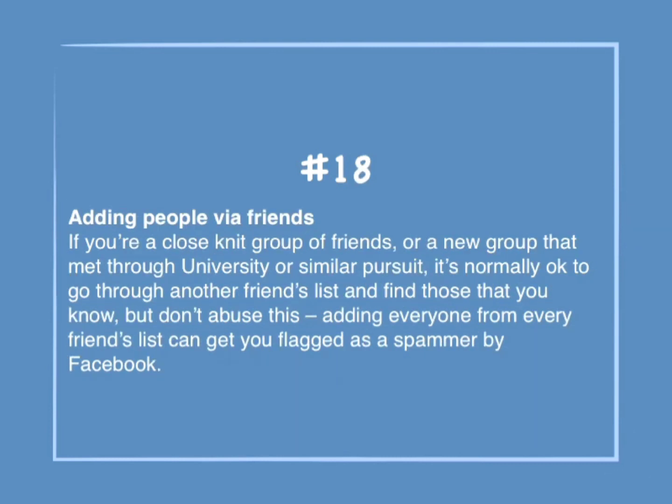Number 18. Adding people via friends. If you're a close-knit group of friends or a new group that met through university or a similar pursuit, it's normally okay to go through another friend's list and find those that you know, but don't abuse this. Adding everyone from every friends list can get you flagged as a spammer by Facebook.